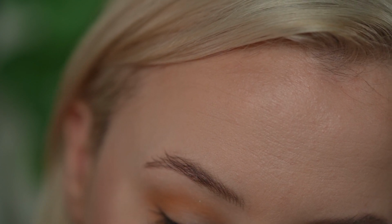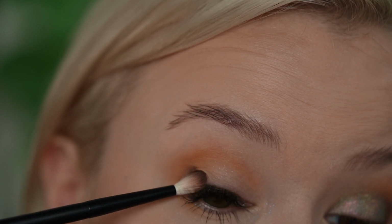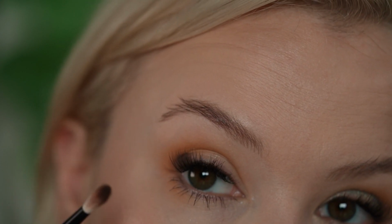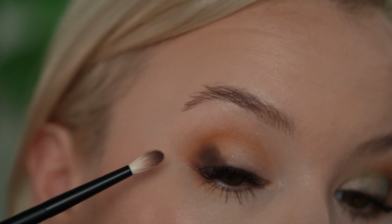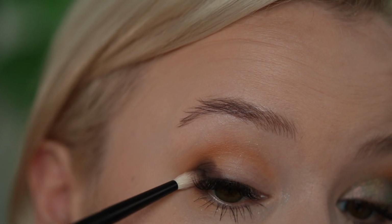And then taking the dark shade, I'm just gonna pop that on this outer corner, and I'm first really trying to only keep it on my lid and not into the crease yet. And I'm just gonna take it a little bit underneath my lower lash line. And this is the Refer 14 Mini, which is why I love it, because you can really get in here.